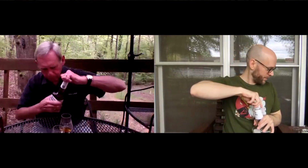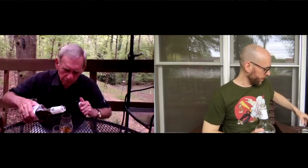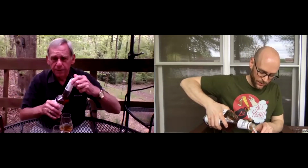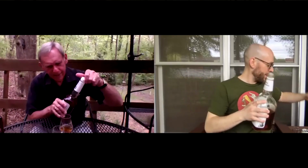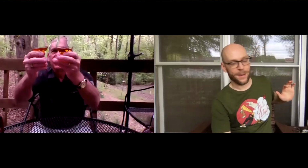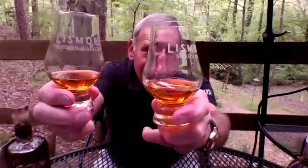Why don't we still have some of this Evan Williams? It's 100 proof. Give a little bit more in my glass here, just a little comparison, so I can compare it side by side. Got the same amount of whiskey in there. Can you see? I can't see much difference. What do you think? Not a dramatic difference, that's for sure.